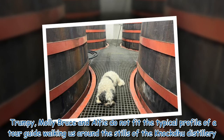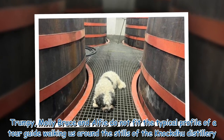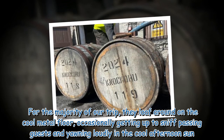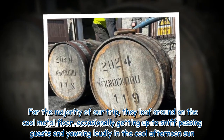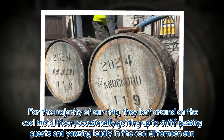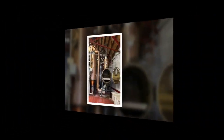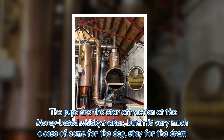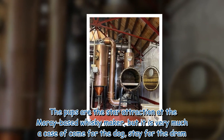Trumpy, Molly Bruce and Alfie do not fit the typical profile of a tour guide walking us around the stills of the Knockdhu distillery. For the majority of our trip, they loaf around on the cool metal floor, occasionally getting up to sniff passing guests and yawning loudly in the cool afternoon sun. The pups are the star attraction at the Moray-based whiskey maker, but it is very much a case of come for the dog, stay for the dram.